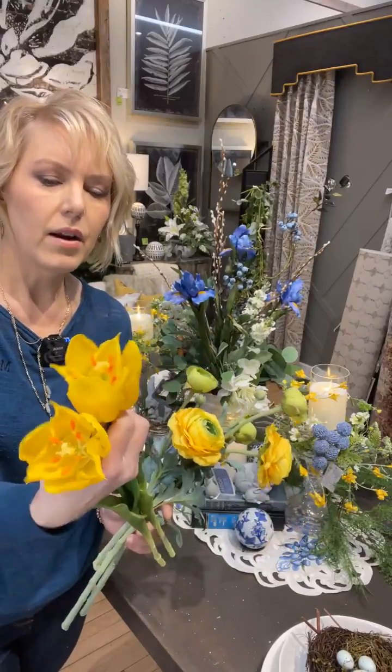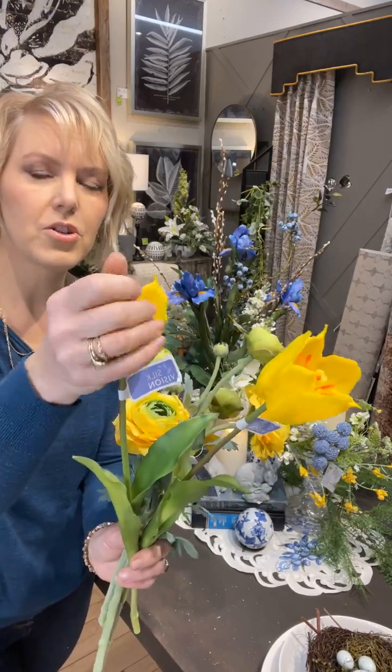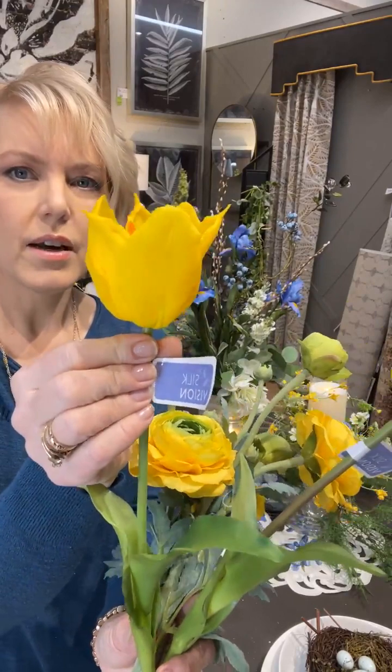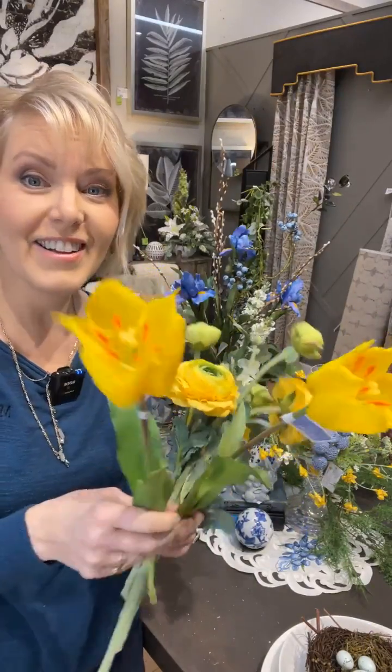These are a larger size. They're not our minis, but they are so inexpensive. I think they're only $5.50 or something. She's going to tell you these are natural touch, and they're so realistic. You can't believe the colorway on them. Look at the extra attention to detail, and the centers even look real. They look like they're about to fall apart because they're so real.